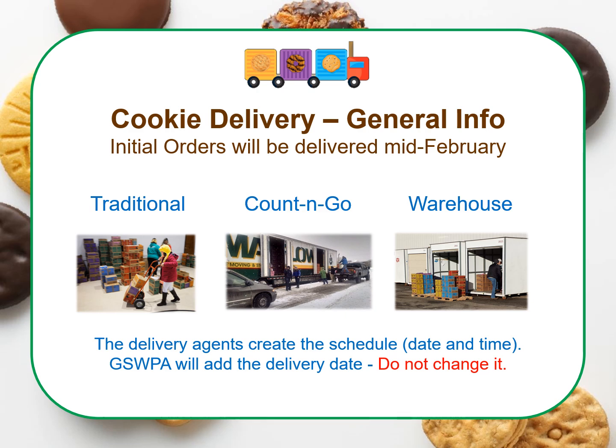It's important to count the cookie order before the driver leaves. The delivery agent and council are not responsible for missing product once the driver leaves the site. Any discrepancies need to be reported to the council immediately and noted on the delivery ticket.